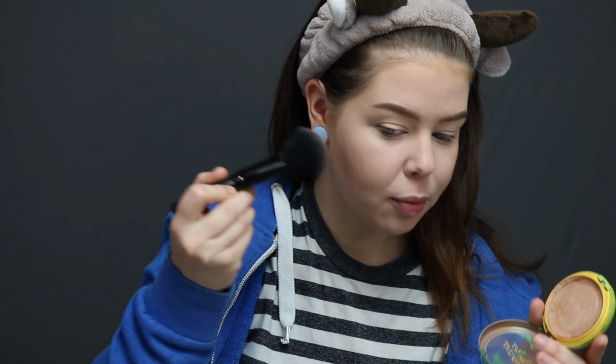So I'm gonna go ahead and do my eyebrows off camera. So now that I'm back and I have my eyebrows on, I'm gonna go in and set my CoverGirl Vitalist with my Physicians Formula bronzer. And I just tap my product in, lightly set that so that it's not moving all over my face and making my face oxidize.